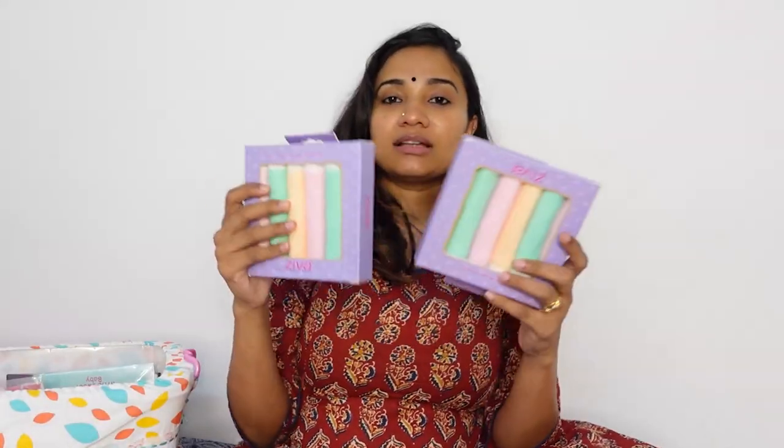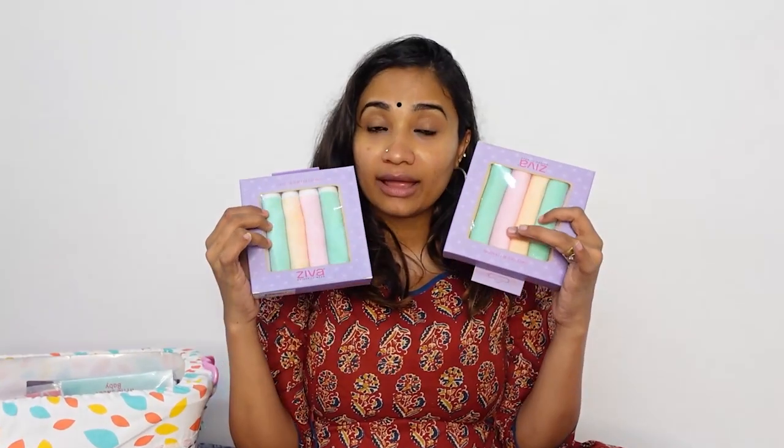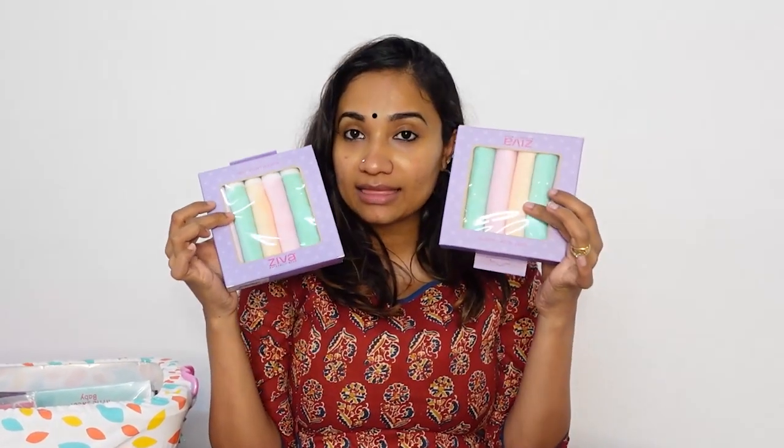I used plenty of these for Nila. These are nothing but small cloth wipes which you can use for your baby. Baby's going to burp, you want to wipe their face, or wipe their lips after you finish feeding them. So these are super soft and very nice cloth wipes. They come like a small hanky type, and this is also there in the kit, 2 boxes of it. Wow.